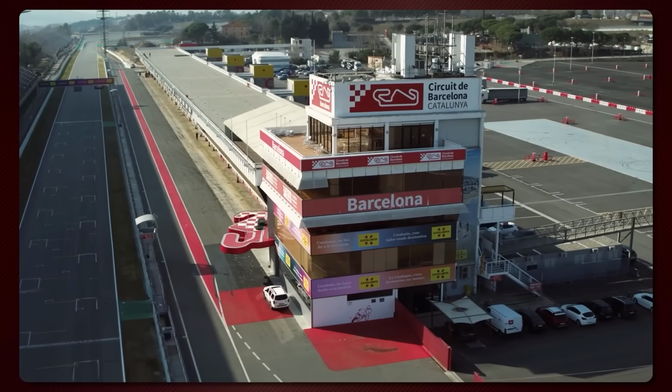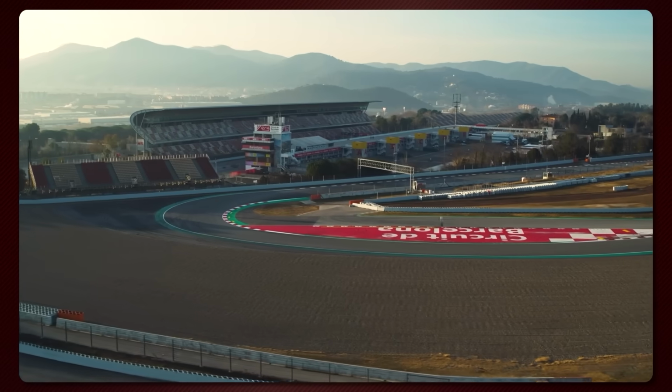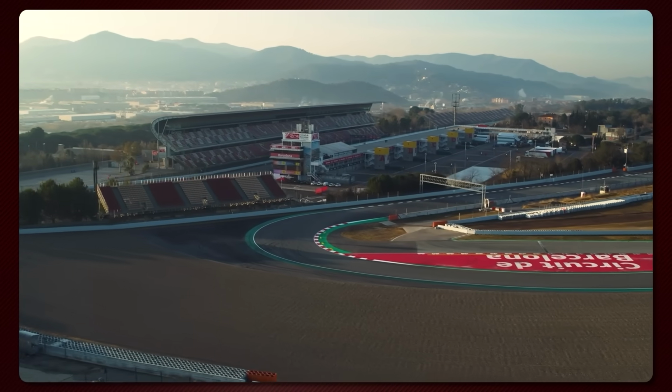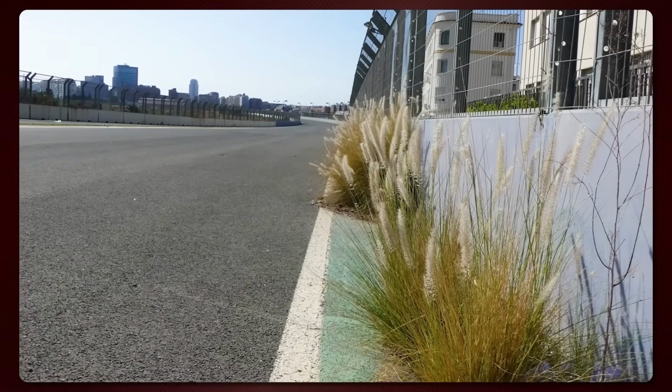But with Barcelona having been the home of the Spanish Grand Prix for over 3 decades, what does the future hold for the Circuit de Barcelona-Catalunya? And will it be a repeat of Formula One's previous Valencia debacle?